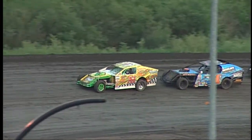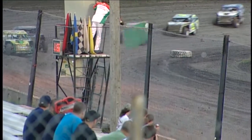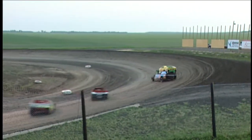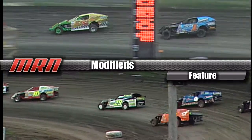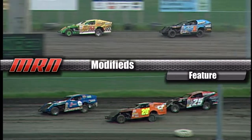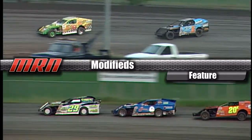Getting ready to go modified racing. Boyce at the back. So now you know what the call was. The A1 gets his spot back. Boyce goes to the back. So obviously, Darian Boyce blamed on that incident in turn 3 and 4.